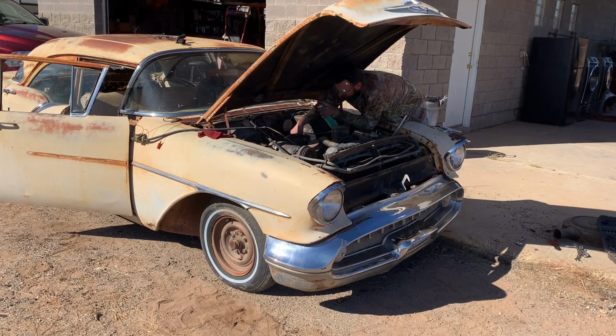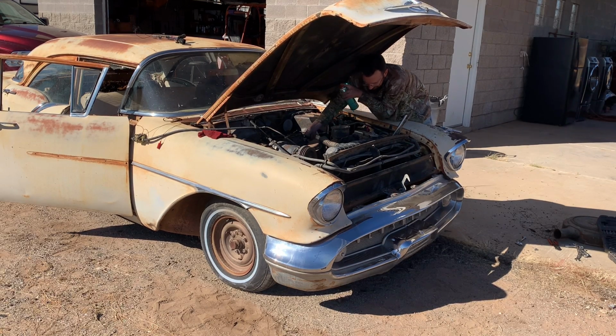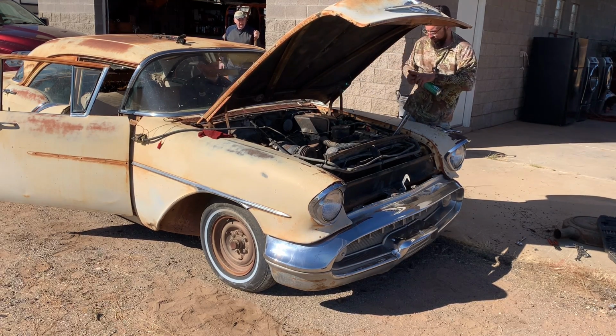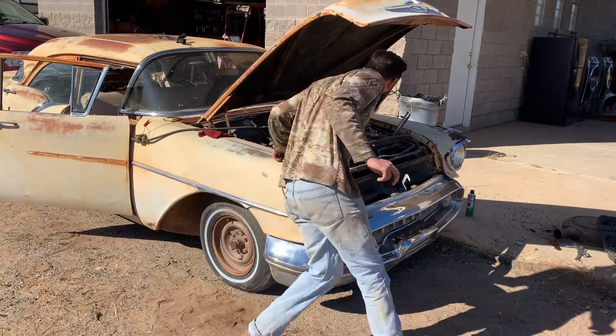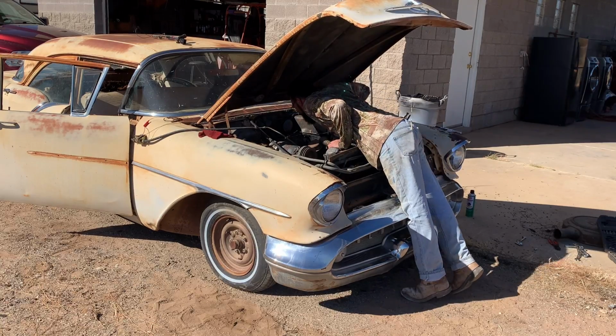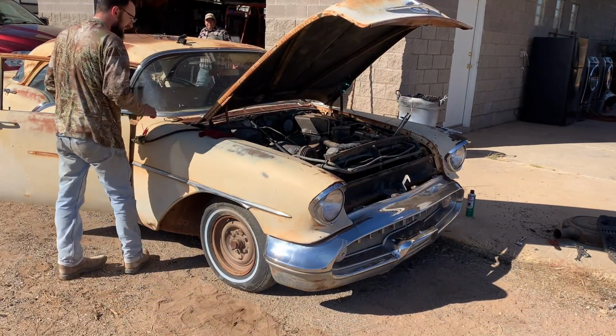Are you doing the gas pedal? Yeah. All right, go ahead. Okay. Well, I can tell it's trying to light a little bit. Get ready to take off. Flood. Yeah. It came right out the accelerator pump.